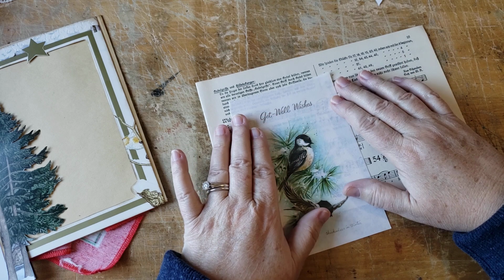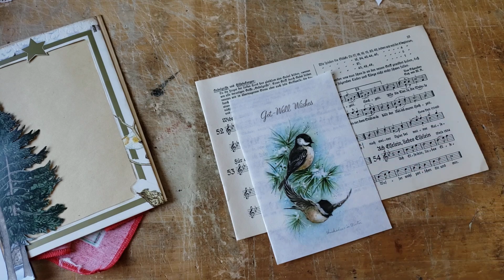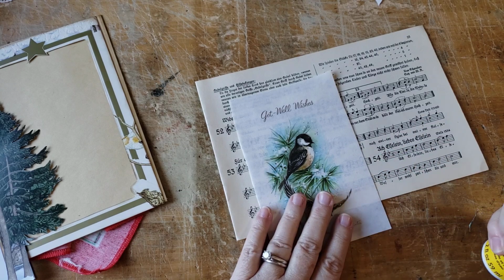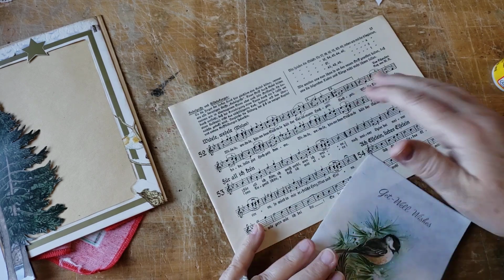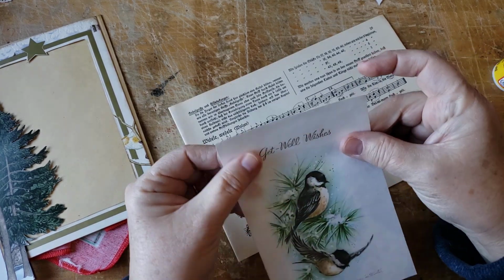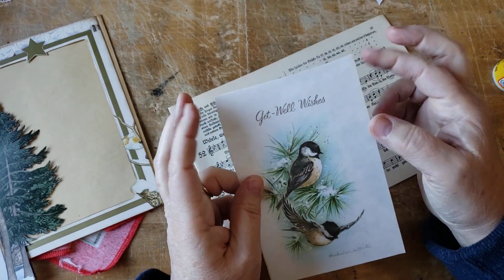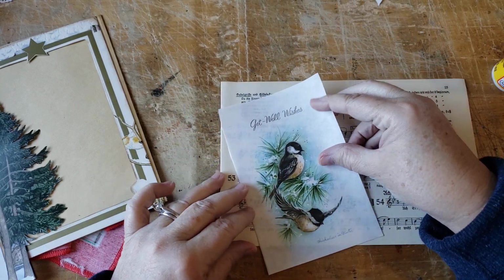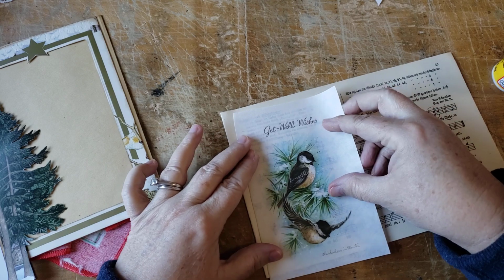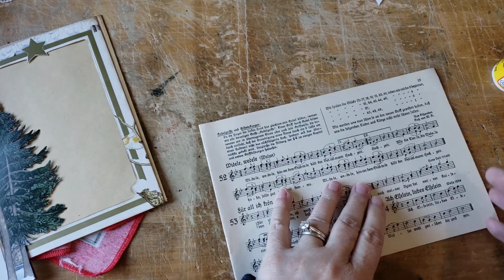So I think I'm leaning towards using Mod Podge because Mod Podge will bring this out a bit more, and I'm hoping it'll work the way it works with napkins. Fingers crossed that it works that way. It's the same as what happens with napkins. So I want some pretty areas.